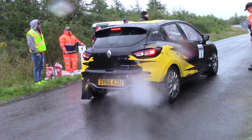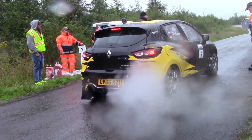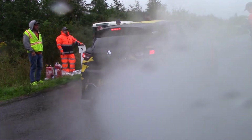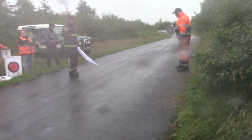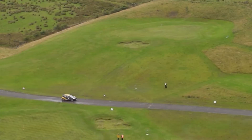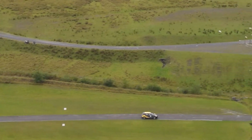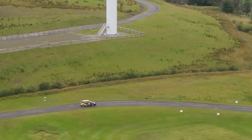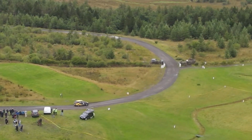Sarah Williams in the Renault Clio. Very distinctive, you could hear this one from the anti-lag. Very distinctive sound. Sarah told me later that the wet conditions made it quite tricky for her, but the car always seemed rapid, and with that distinctive sound it was very popular with the crowd.